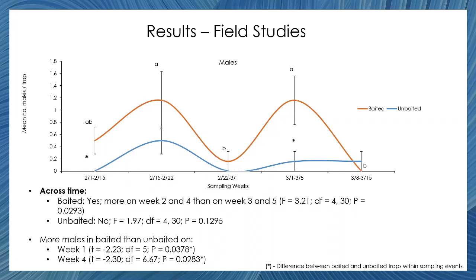What we can see here is that the population of males peaks at weeks 2 and 4, and this is significantly higher than weeks 3 and 5. We do kind of see the same trend with the unbaited traps, but there's not a significant difference there. And so what this means is that these baited traps are much better at capturing this population dynamic, this change in the population over time, which can be really useful for finding things like when the infestations are really picking up or when there's hot spots in the field.